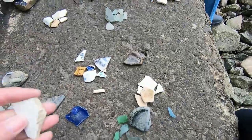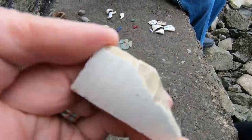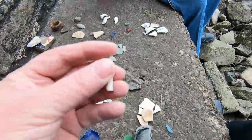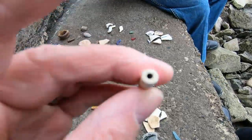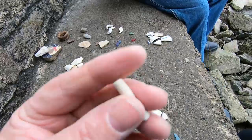But my best finds of the day, I think, are going to be my piece of ridged pottery. So we've got some ridges on the pottery there. And the pipe stem. Just a little piece, but it is a piece of pipe stem.